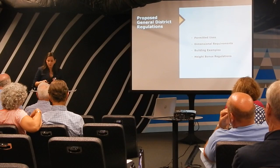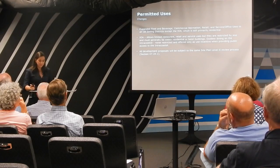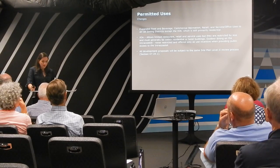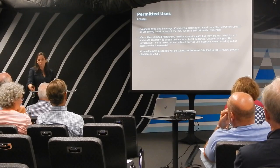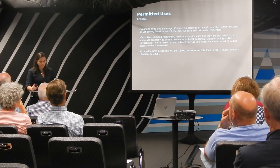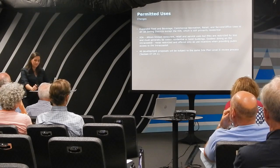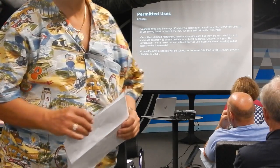For the permitted uses, we propose to expand the food and beverage, commercial recreation, retail, and service and office use categories to all Central Beach zoning districts except the IOA, which is still primarily residential. In the IOA, we are proposing to allow limited restaurant, retail, and service uses as requested in several of our stakeholder meetings. However, those uses will be restricted by size and will be required to be within residential or hotel buildings. During the stakeholder meetings, we heard the desire to incorporate outdoor dining in the IOA as long as amplified noise is prohibited and offered only as a use incentive when providing public access to the Intracoastal.